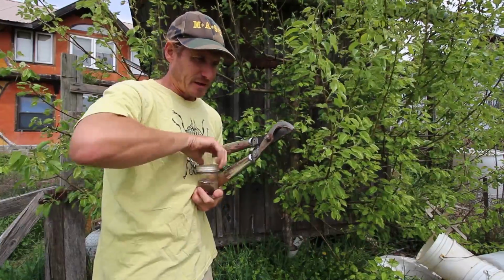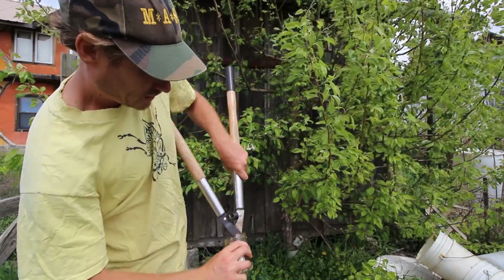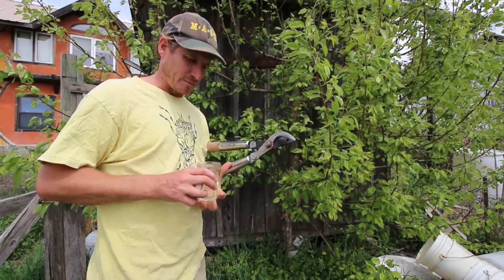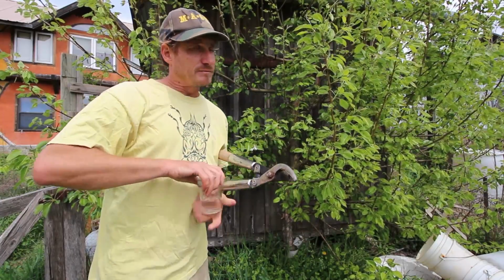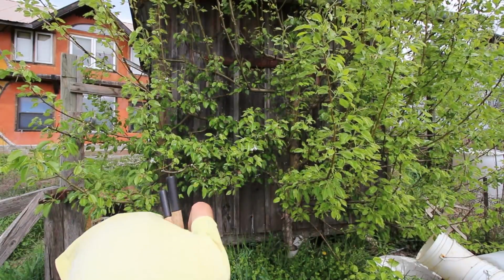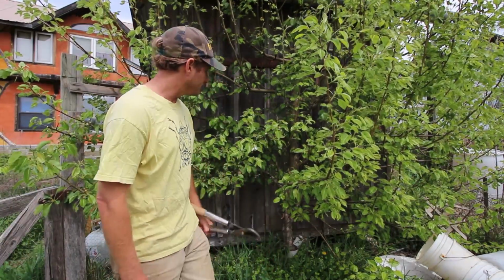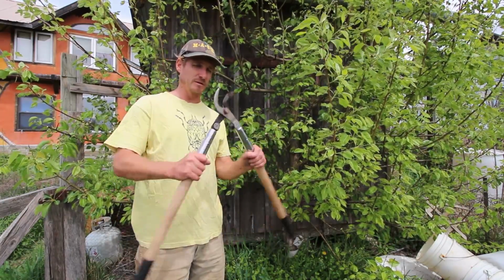So I dip my loppers and pruners in alcohol every once in a while on the same tree, but definitely between trees, because fire blight is a huge problem here, and the only reason this thing hasn't died of fire blight is either because it's resistant or because I've been careful and hygienic about pruning.